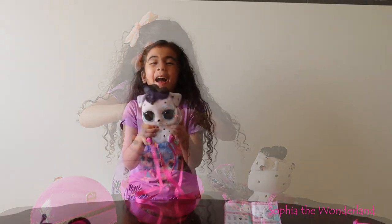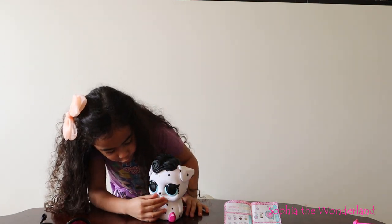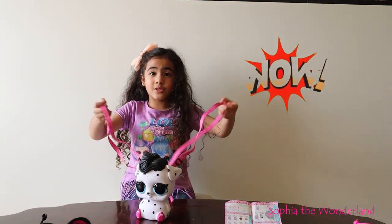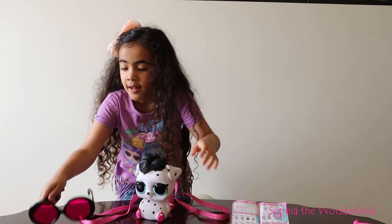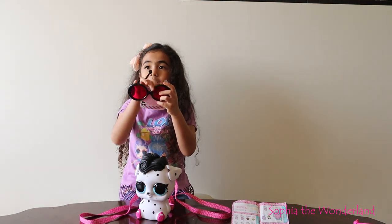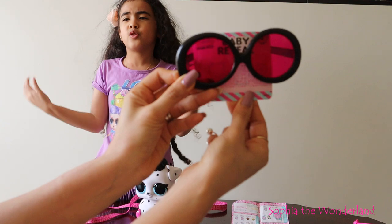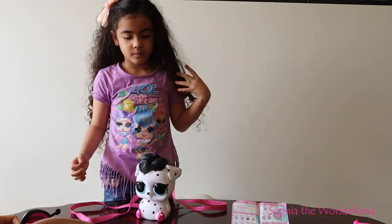Wow. My pet, she's so adorable with this black hair, with these blue eyes, with these dots, and the shoes. And you know what made me excited? It's the strap, so I can wear this as a backpack. These glasses we can use for the baby reveal. You can use the shades for the baby reveal. When you do not use the shades, you cannot see it. What is the clue? Yeah, that's perfect.